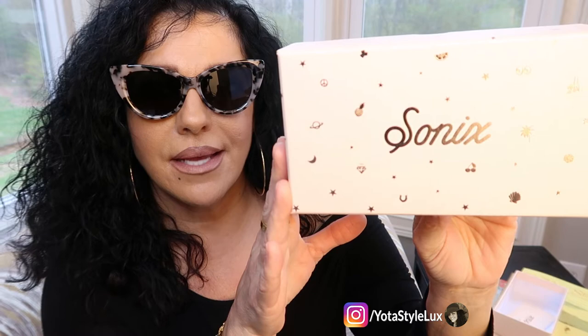And I could be way off. I really can't remember what I paid for them, but they are nowhere near the price of a pair of Louis Vuitton sunnies, Prada, Gucci, anything like that. They're just exceptional quality for the price. So I really like these.